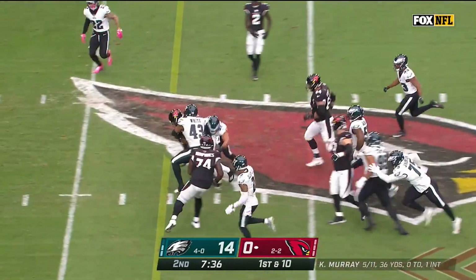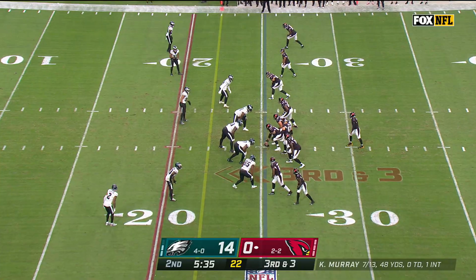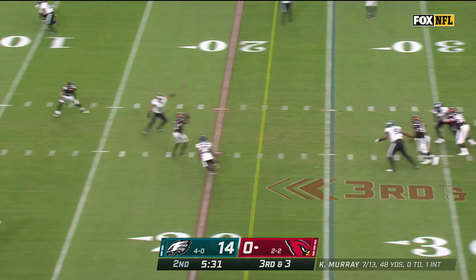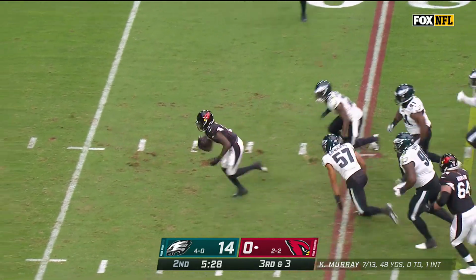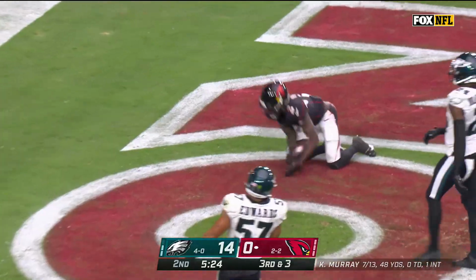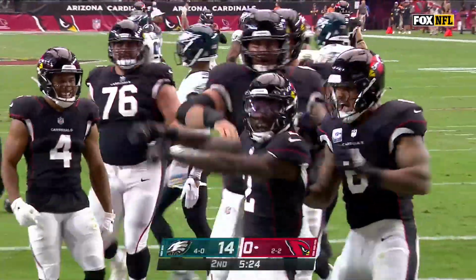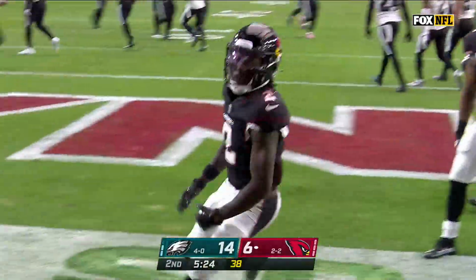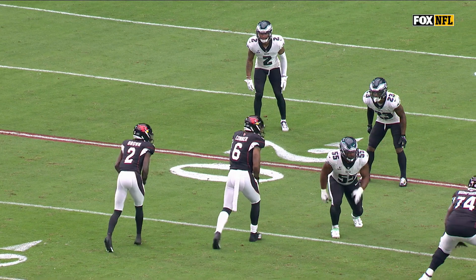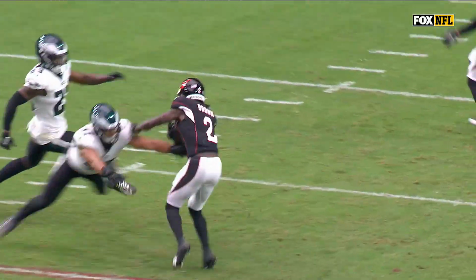James Conner with a solid run inside the 45 of the Eagles. And an Arizona first down. Catch made. Hollywood Brown trying to shake loose, and he does! To the end zone! That's going to be a Cardinal touchdown! Kyler Murray to Marquise Hollywood Brown. You see Brown shake his way to the inside, and he shakes Epps on that one.